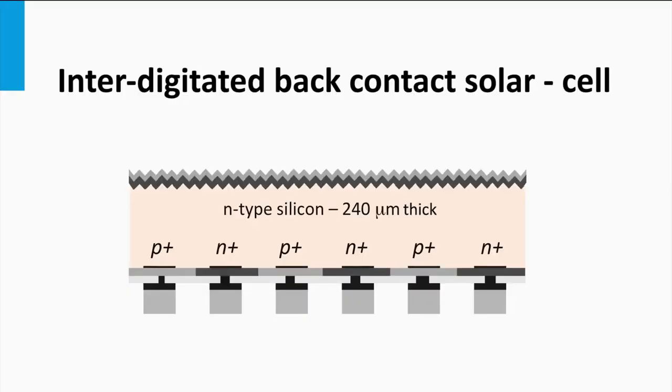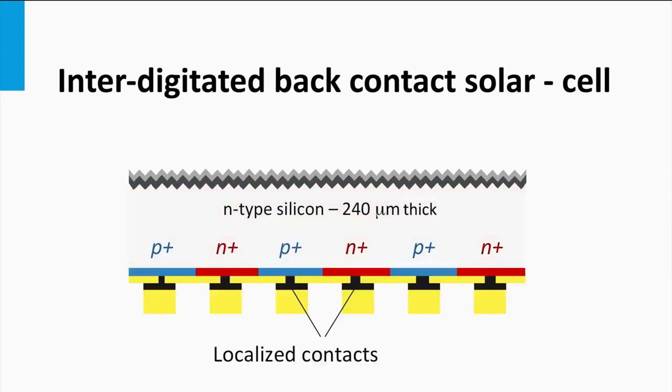Back-contacted solar cells use, in contrast to the Pearl concept, N-type float-zone monocrystalline silicon wafers. An interdigitated back contact is lacking one large p-n junction. Instead, the cell has many localized junctions. The holes are separated at a junction of P+ and the N-type silicon, whereas the electrons are collected using an N+ type silicon.